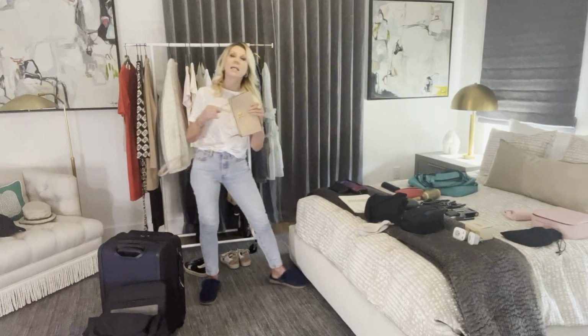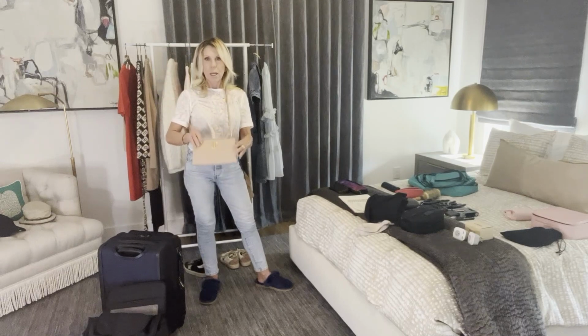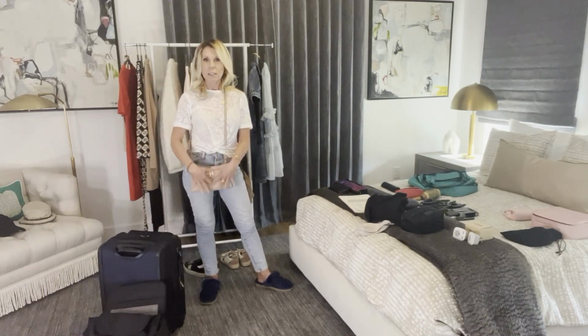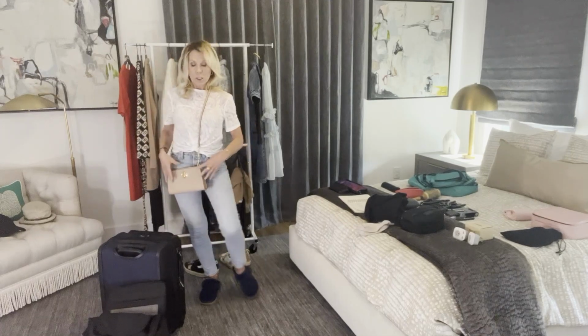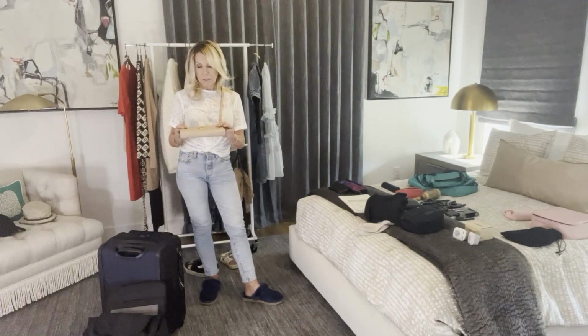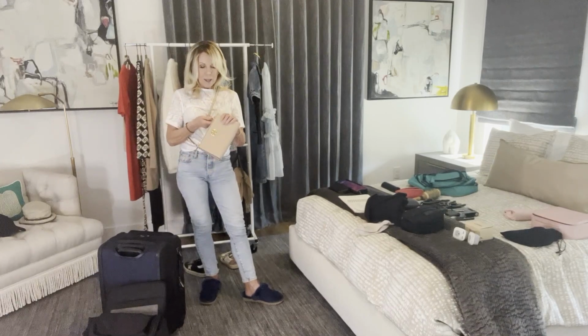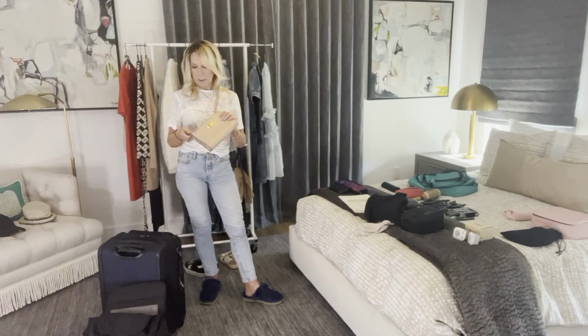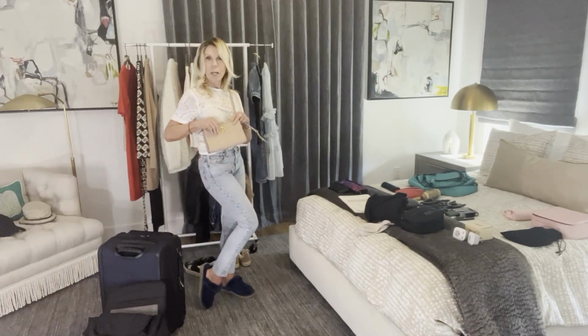I only bring this one crossbody. I can wear it right on the plane because it doesn't count as a bag. It's an accessory. It's handy because, first of all, I don't want to travel with expensive bags. I find they get too worn. So this is just a Tory Burch bag. The color is perfect. It'll go with everything. If I want to wear it as a clutch, if I'm going out, I just take the strap off.